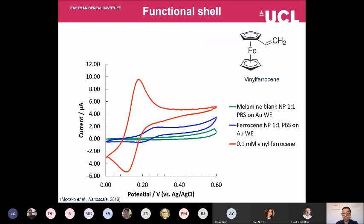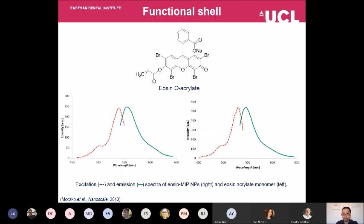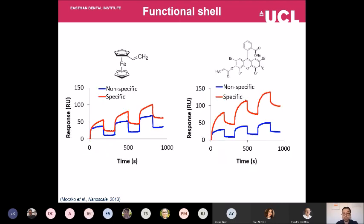And we've done that with, for example, vinyl ferrocene, and achieved imprinted nanoparticles that exhibited the electroactive properties. We've done that with the fluorescent monomers, so for example, this eosin acrylate, and the nanoparticles were indeed fluorescent. So that's very important, for example, if you want to think about detection purposes or microscopy applications. And most importantly, as I mentioned, the specificity and the binding, the affinity, were retained in both cases. So you get specific binding much higher than non-specific binding. So the production of the shell did not affect the affinity properties.